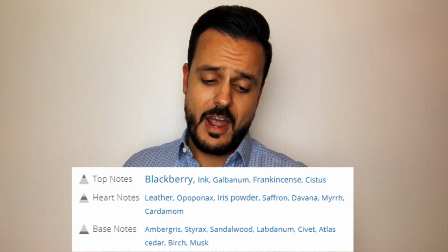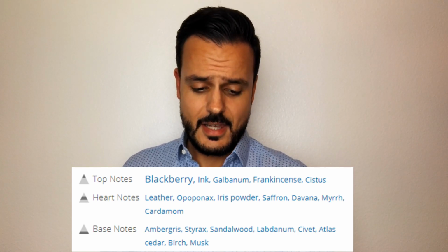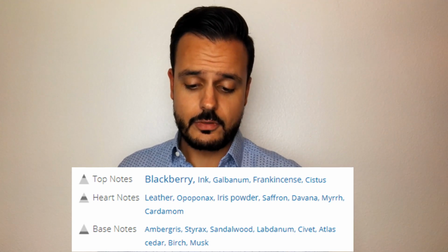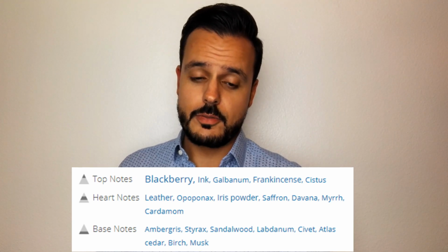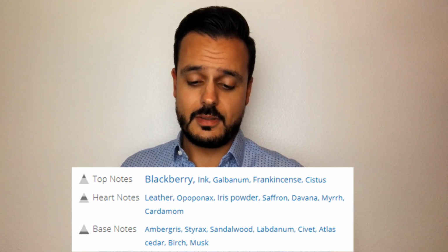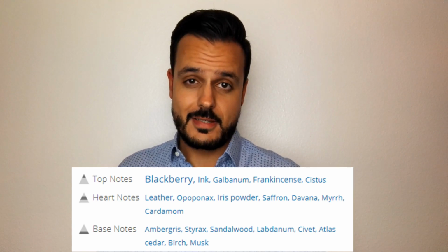In the top you have blackberry, ink, galbanum, frankincense and cistus. In the heart you have leather, opoponax, iris powder, saffron, davana, myrrh and cardamom. And in the base you have ambergris, styrax, sandalwood, labdanum, civet, atlas cedar, birch and musk.